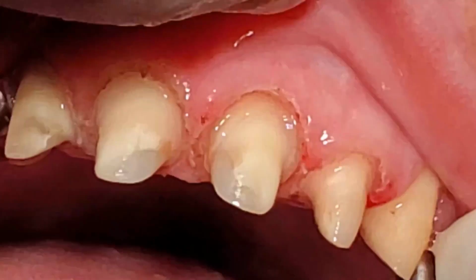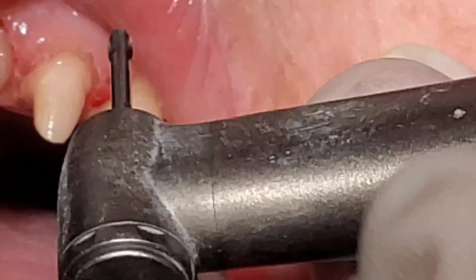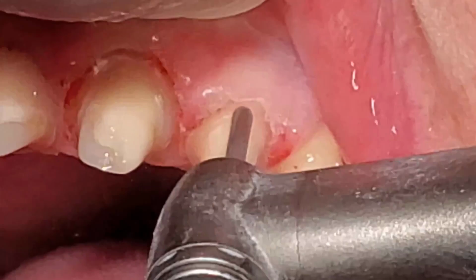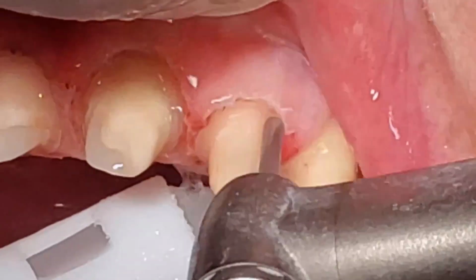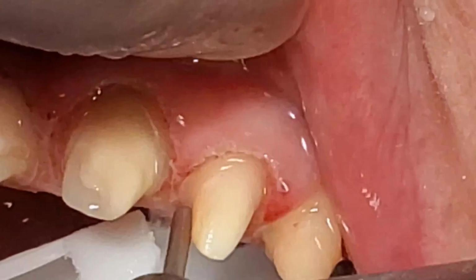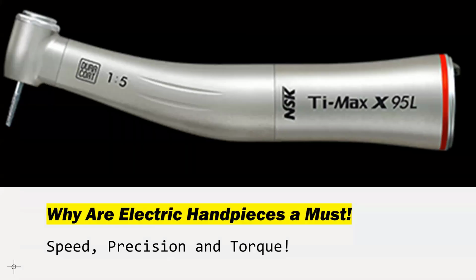Kind of see, we just did that. It's a fine diamond. We'll show you one more time how it looks, right here at the lateral incisor at the gingival margin. Just going to smooth that off. Very key to getting a perfect margin is smoothing things off. It's a light stroke, especially just so you can see how this thing works. You see how clean that is.